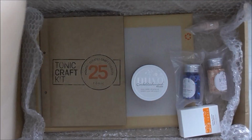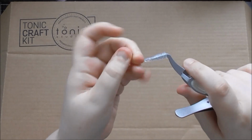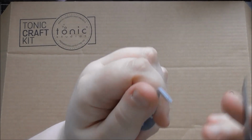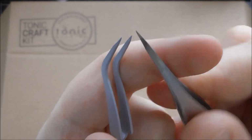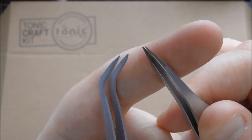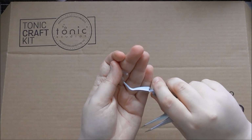If you want a comparison, where is my pair of them? Here they are. These are those EK Success tweezers that a lot of people use, and I think these are maybe even finer than them actually. So that is the EK Success ones, and they are that fine. Yeah, I reckon these Tonic ones are even finer. So if you want something that's even finer than those EK Success ones, then these are definitely brilliant tweezers.